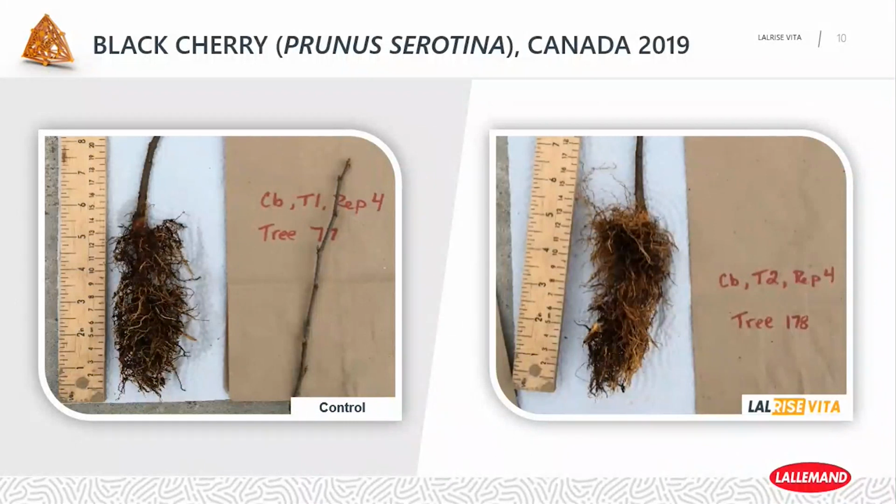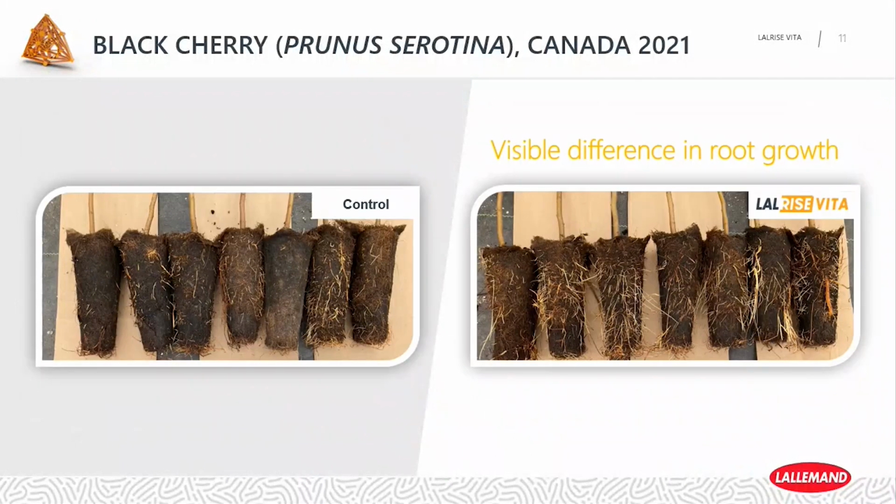And the nursery was really happy with the result of our trial and wanted to scale it up to a larger scale and repeat the work. And they did this a few years later. And so here's just a brief kind of snapshot of the results, as again, they were very visual. And you can see just comparing the root plugs, those that were treated with LALRISE VITA on the right versus those that had the standard fertilizer program alone on the left. So really, really visual, that improved root mass growth and development there.